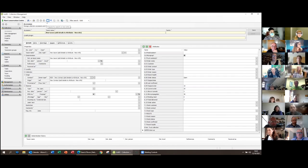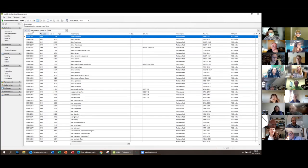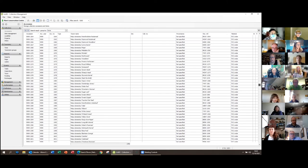So I'm in the Plant Conservation Centre at the moment. I'm going to search on all the accessions with 999 at the start. So these are all of our orders. So I've got 2,851 orders.